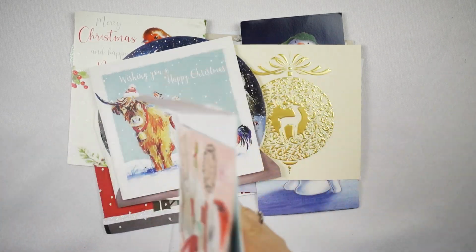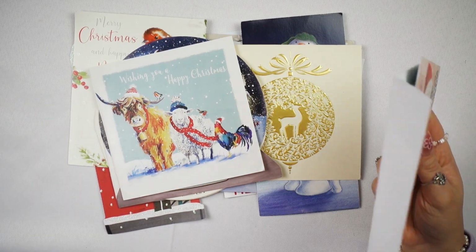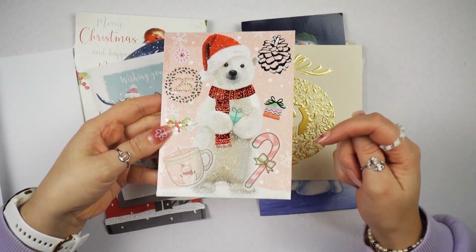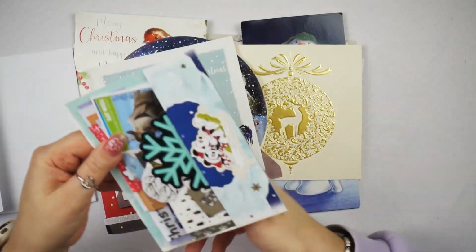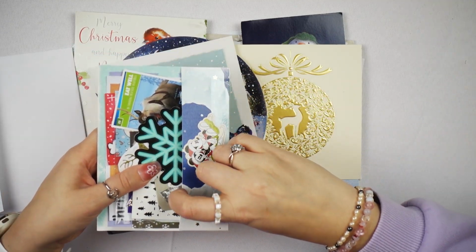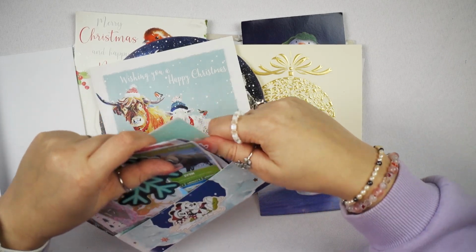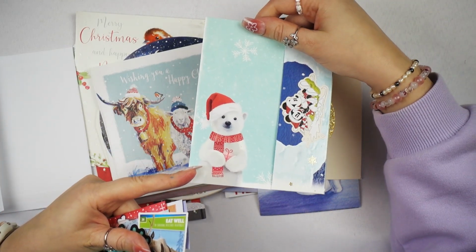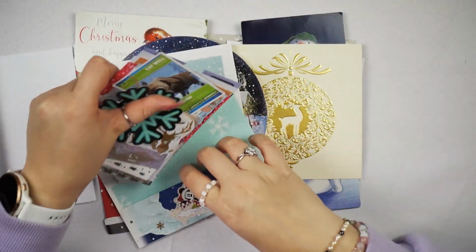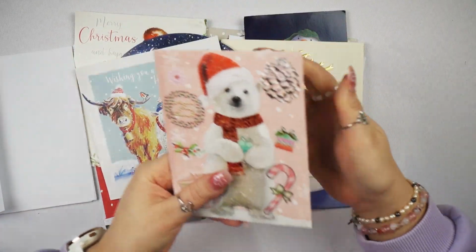Yeah, I'm doing an entire video on just my Christmas pen pals, but I just want to show you this one. This one is a card that I received, and I turned it into a little pocket. This bit is from another Christmas card, and on the inside it had a little polar bear there, so it was super cute.